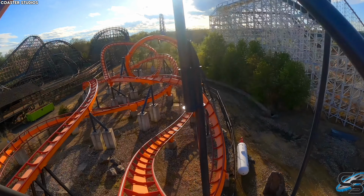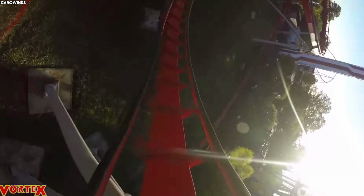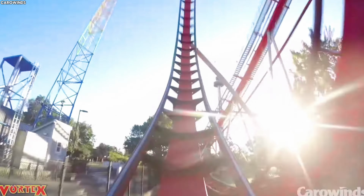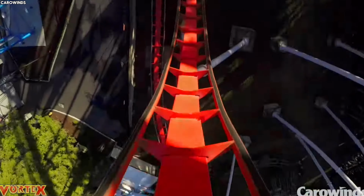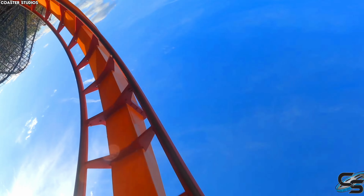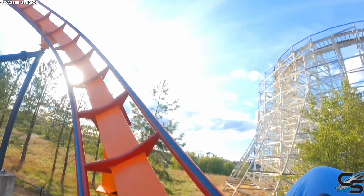And if there was a park in the chain that could use them, it screams Carowinds. This would be a great opportunity to put floorless trains on Vortex. That ride though is a little dated, but it has the same number of rows as Firebird, so Carowinds is the perfect home for Firebird's trains. But for the coaster itself, it's getting scrapped. There's no way somebody is gonna buy Firebird.